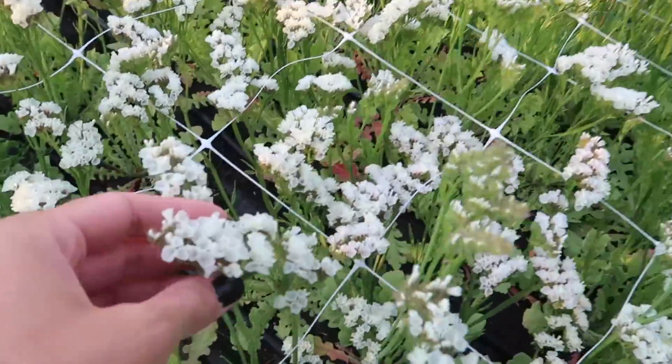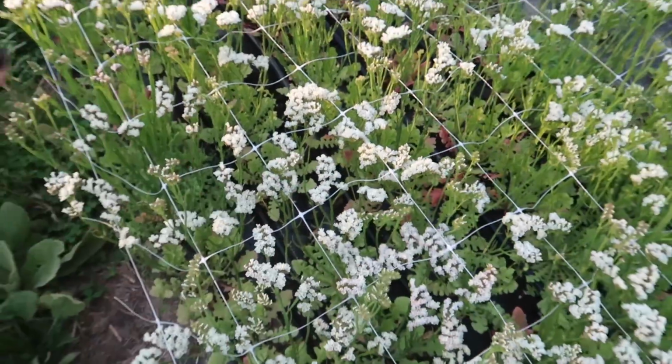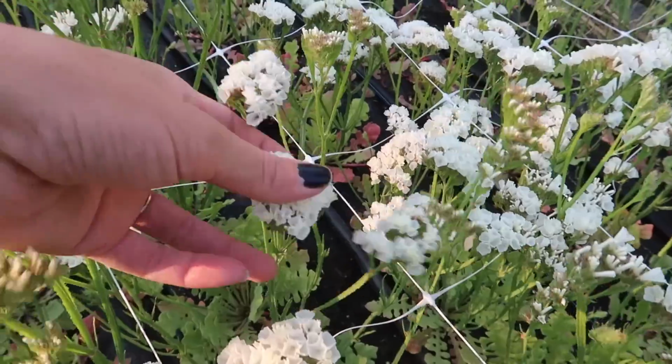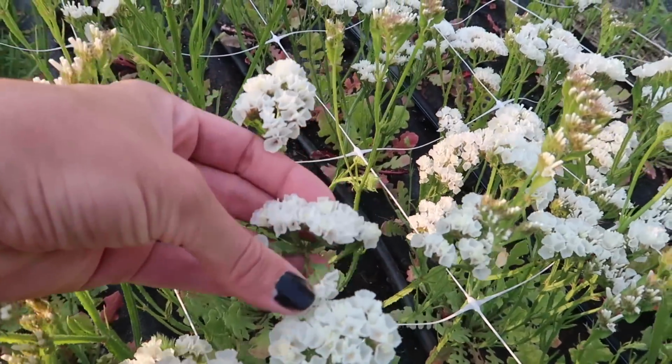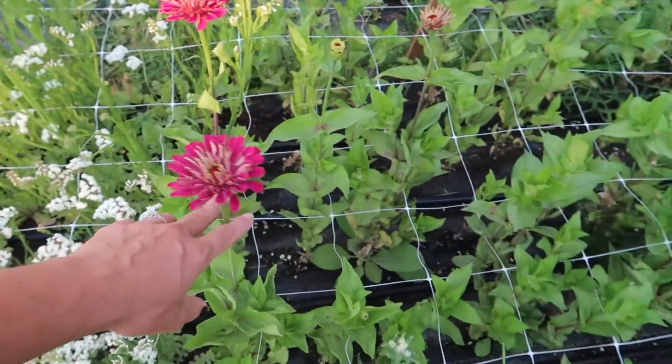This statice also, these so need to be harvested. I need to do just like a massive chop on these, and they're great not only for fresh but dried. They're like a little papery flower. So we need to work on this tonight. We're gonna leave these guys a few more days.